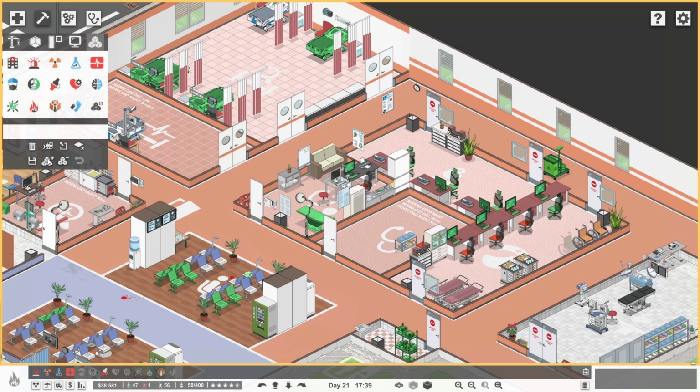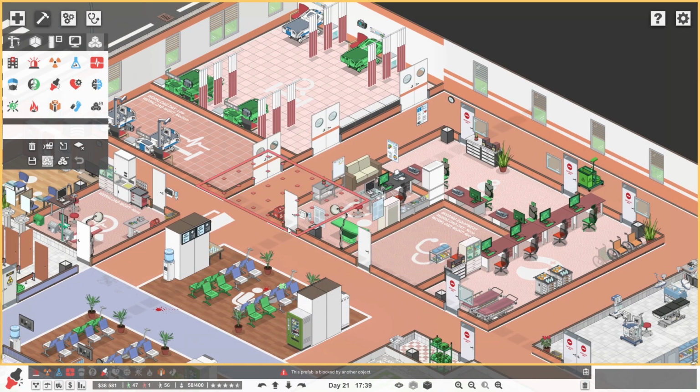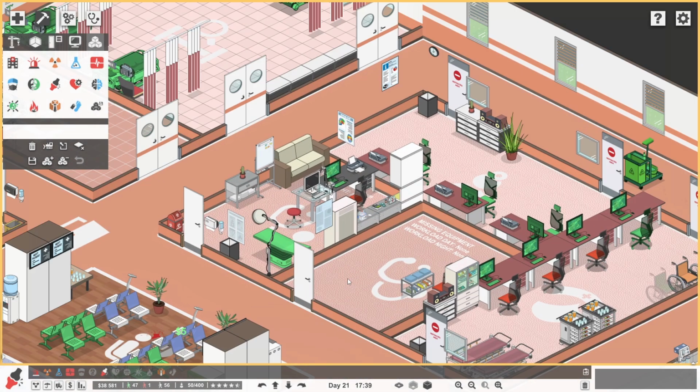Let's do a quick grab of all of those bits and bobs in there, and then we can pop it there. This prefab is blocked by another object. Is it though? Is it really blocked by another object?